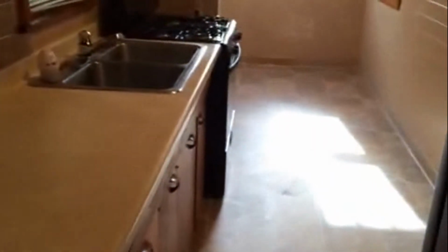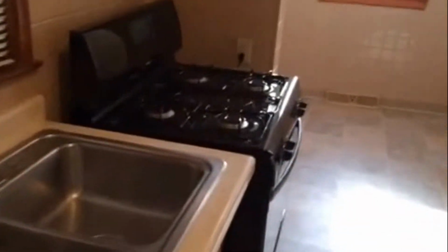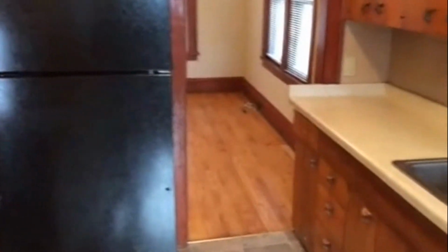And around to the kitchen, new vinyl flooring, gas range, refrigerator. And a nice little eat-in area.